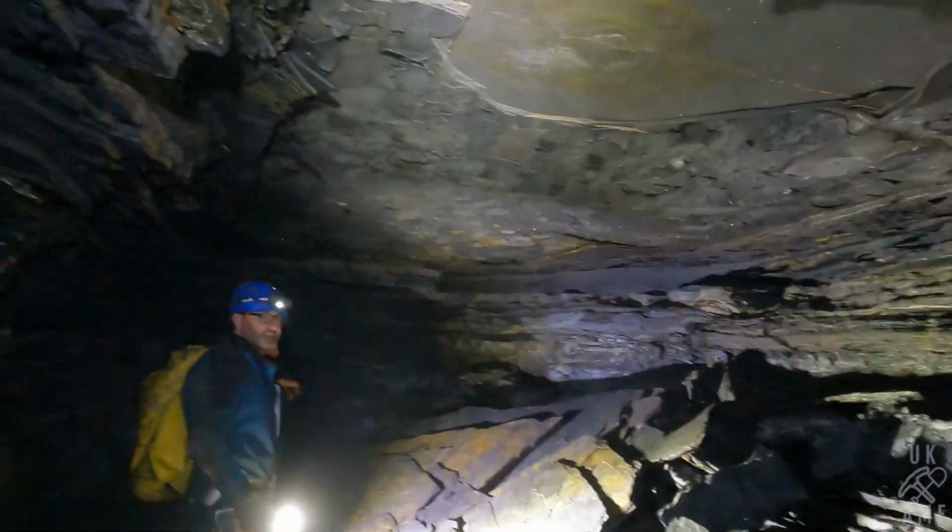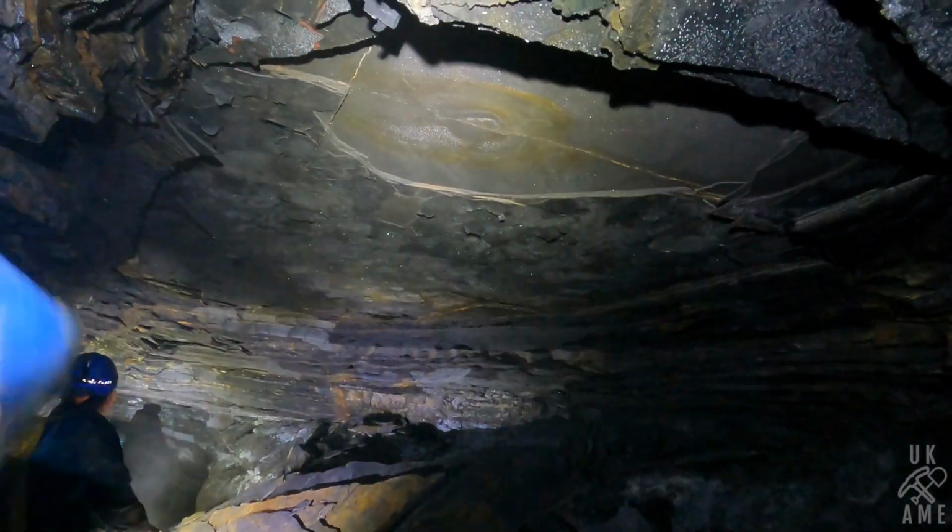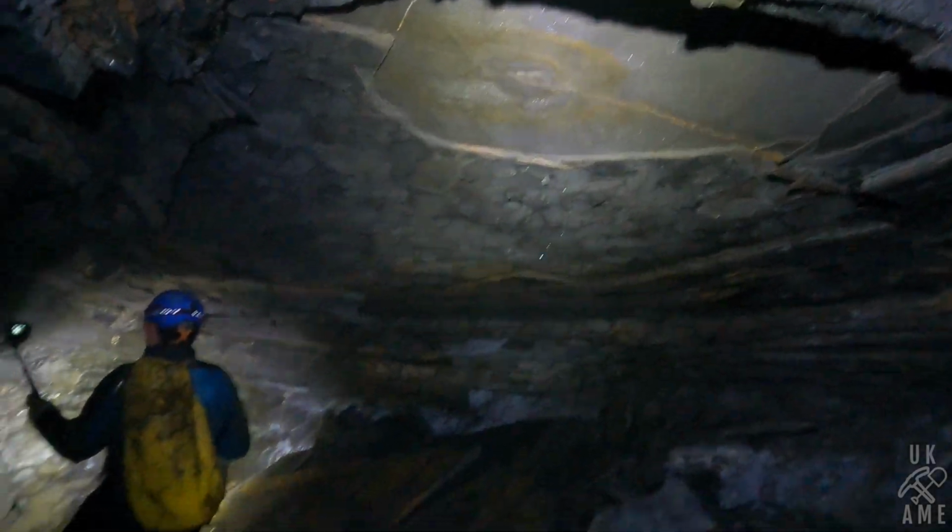It would cause a little tidal wave, probably. It doesn't look like there's any imminent collapses, but it's not finished yet, because when that's finished, it'll form a natural dome. Constant decay, isn't it? There we go. Yep.